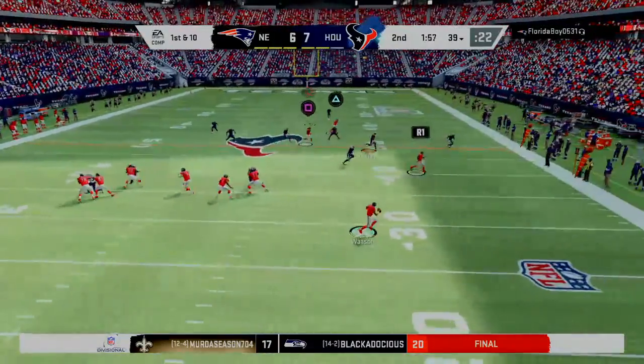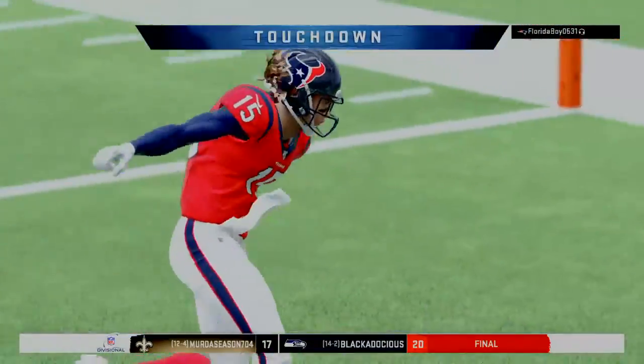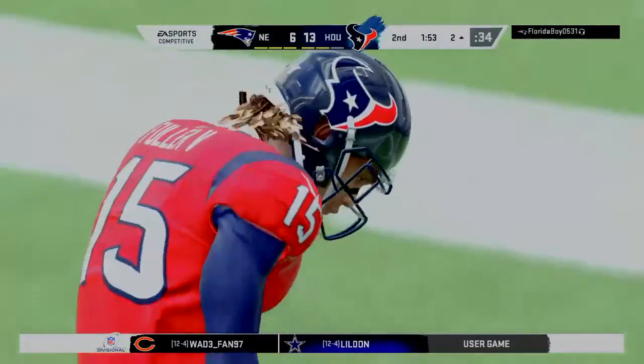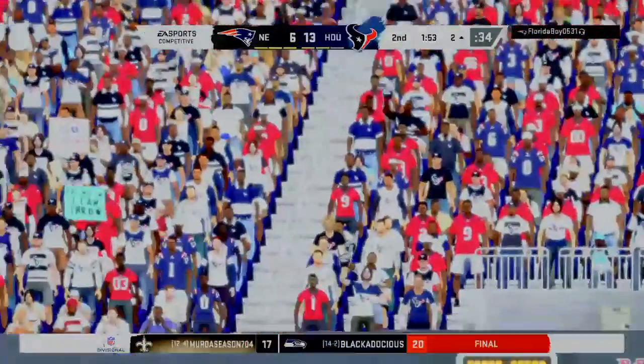To throw is Watson, escaping the pressure right. He's letting this one go for Fuller. Oh, wide open, complete. Touchdown, Houston. Will Fuller, 61 yards. And the Texans are able to show off their quick strike ability.